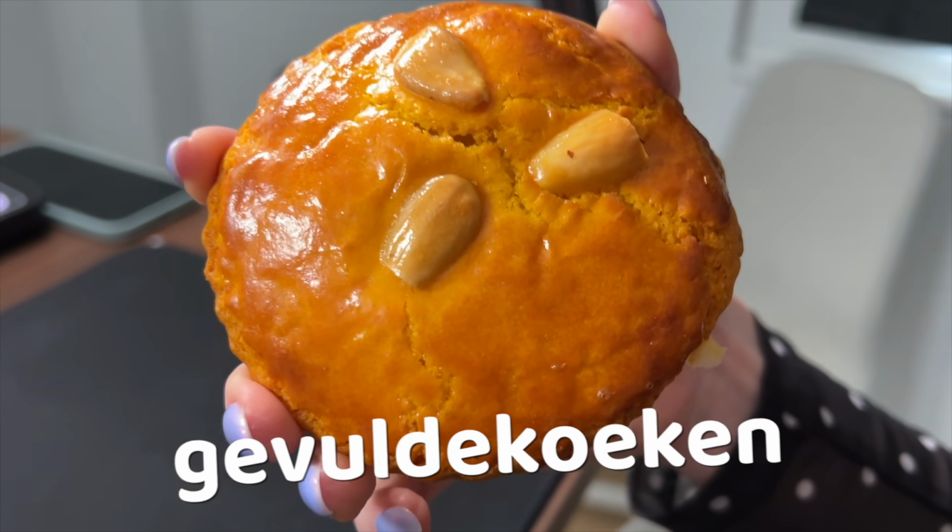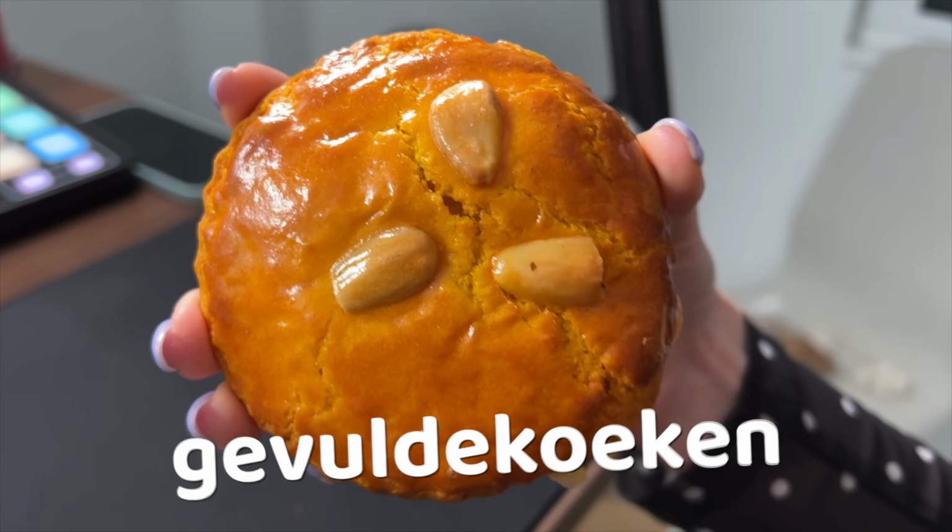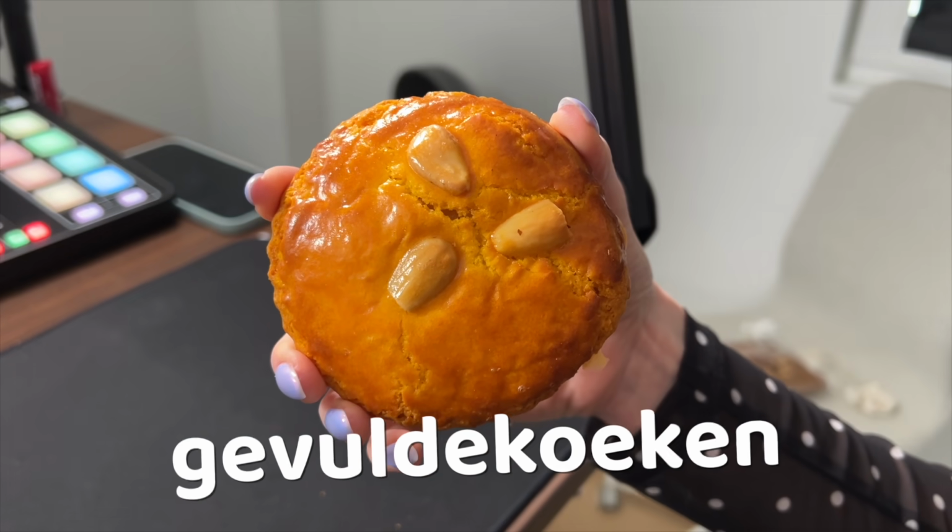Gevulde koek. Yeah, so it's a round, buttery cookie that typically has a sweet filling. It's usually almond paste, but I've also seen a cakey kind of filling inside of it too. And then it's got an egg wash on top, which is what's giving it the shine.